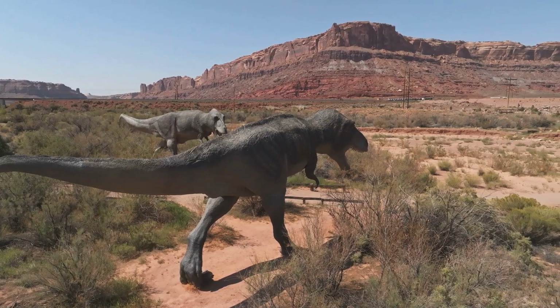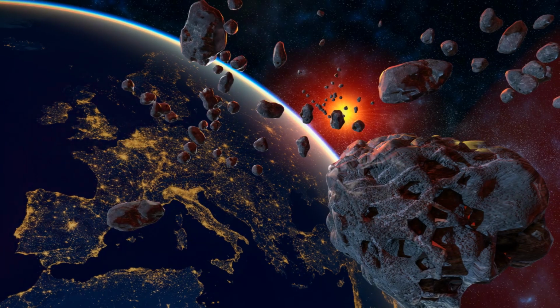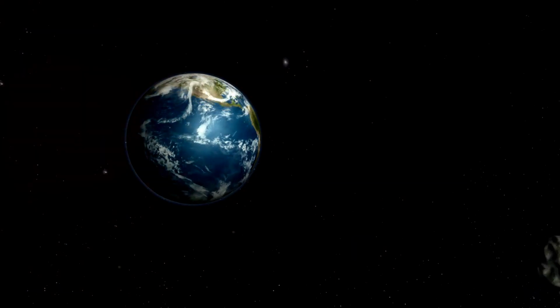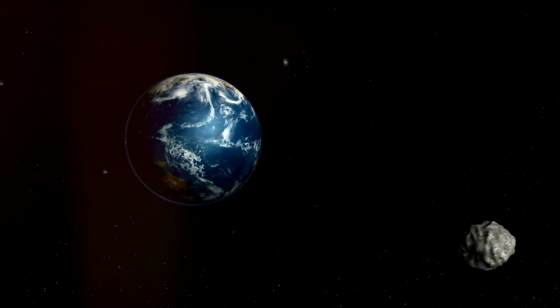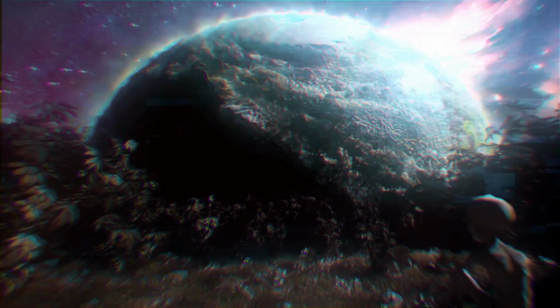Speaking of catastrophic impacts, let's talk about some famous ones. Remember the dinosaurs? They had a really bad day about 66 million years ago when a massive asteroid slammed into Earth near the Yucatan Peninsula in Mexico. This impact is thought to have triggered a chain reaction of events that led to the extinction of the dinosaurs.